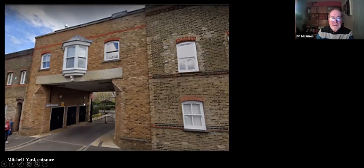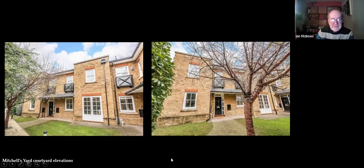View of the back. Very few people have seen it, well, obviously the people who live there have, but it's very difficult to see from the street because there are gates there. It looks rather pleasant, a sort of little enclave in Dulwich.